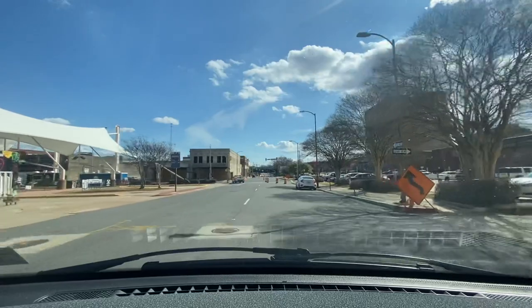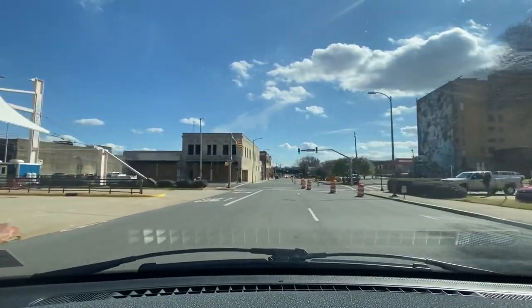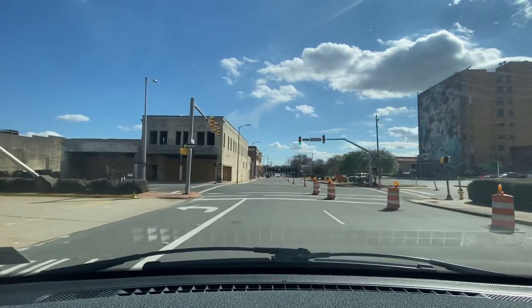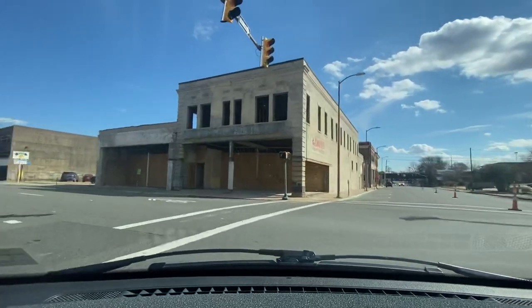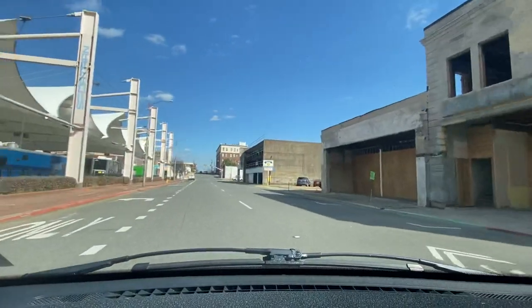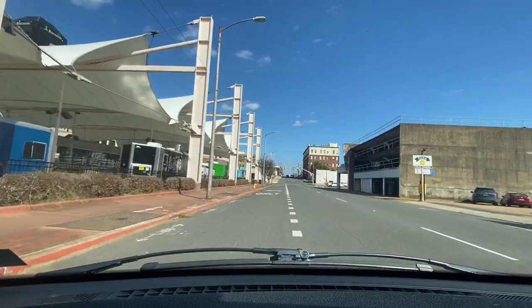Let's make this left-hand turn. Let's merge left. We have what looks to be like a venue on my left-hand side. We're at Crockett Street, the 400 block of Crockett. Look on my left-hand side. Look at the design of this structure right here. You see it? There's a bunch of food carts parked right there.